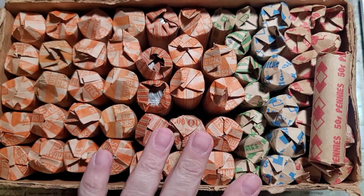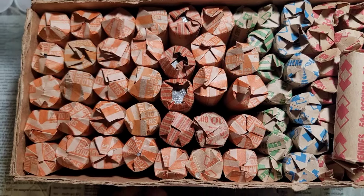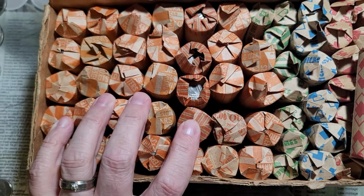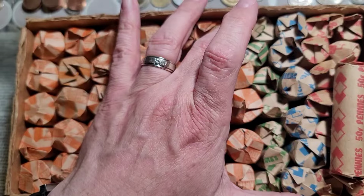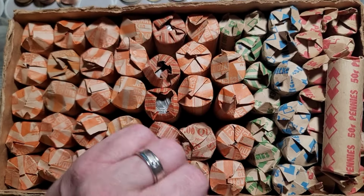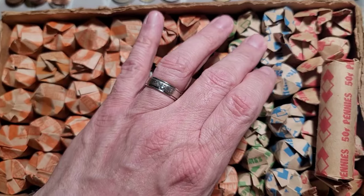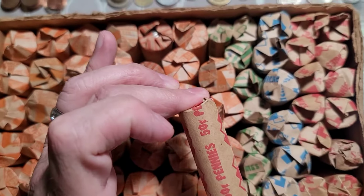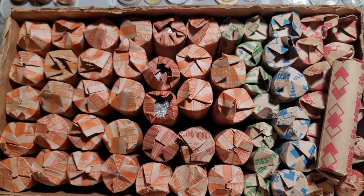Today we have a multi-denominational hunt, but a lot larger than what I normally do. $340 in quarters. I have $40 in dimes, 10, 20, 30, 40. I have $12 in nickels, and I want to say it was like 650 in Lincoln cents.